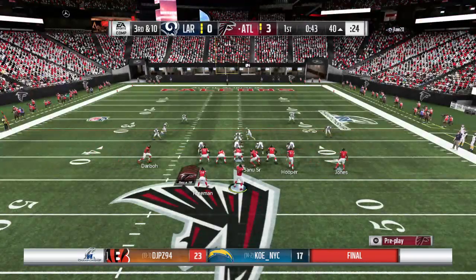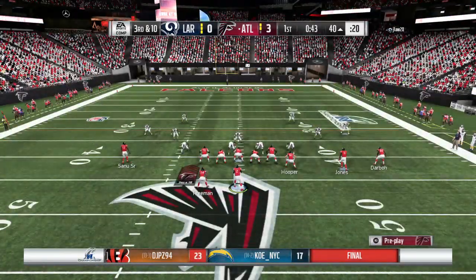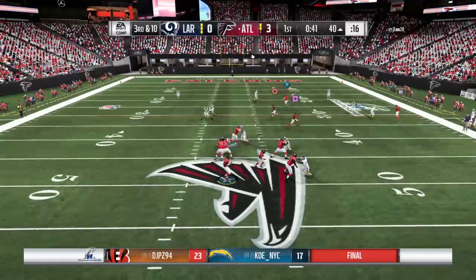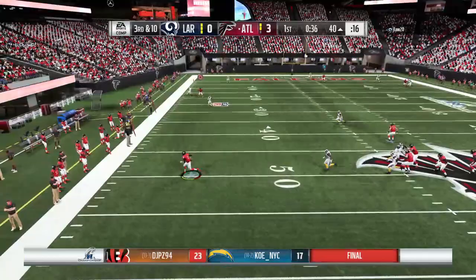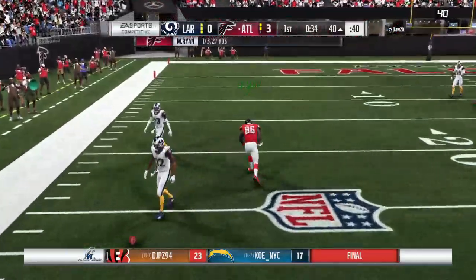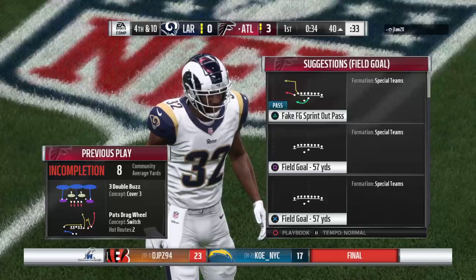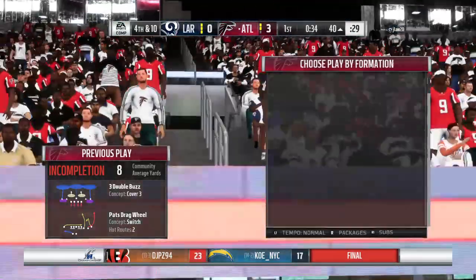Hey, Tuesday. 22. Gun. 21. 25. Out of the gun, it's Ryan. Buying time to his left. And incomplete here on 3rd down. They went with a dime look on defense. 2 extra defensive backs on the field and covered up essentially every blade of grass. That allowed them to disrupt the play.